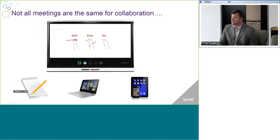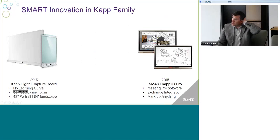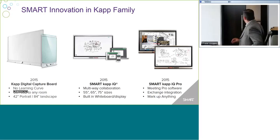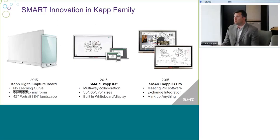So with that, I'm happy to share with you that SMART has been innovating in this category to complement what you're trying to accomplish in those huddle rooms in a deep way. About a year and a half ago, we launched something called the Kapp Digital Capture Board, which is a dry erase whiteboard that allows you to pair your mobile device and actually share that live with all the different participants that you may have in your session. Beyond that, we have launched a new product called Kapp IQ that we are able to live share as well. It has a built-in whiteboard that allows you to do those capabilities. And then beyond that, last half year, we launched a Kapp IQ Pro, which allows you to now interact like no other in terms of that capability.